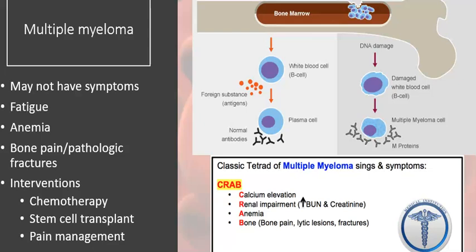This is called gammopathy. You also have overproduction of myeloma cells. You have fewer red blood cells, white blood cells, and platelets, leading to increased risk of infection and bleeding because of the overproduction of myeloma.